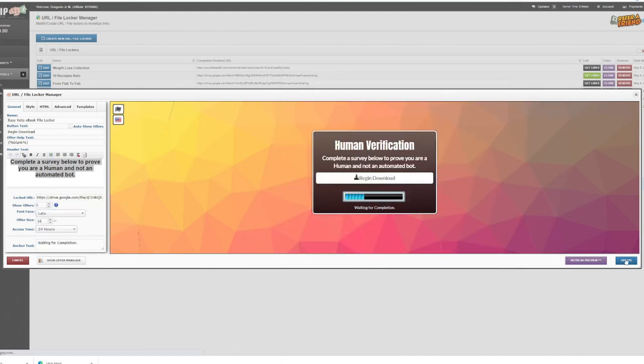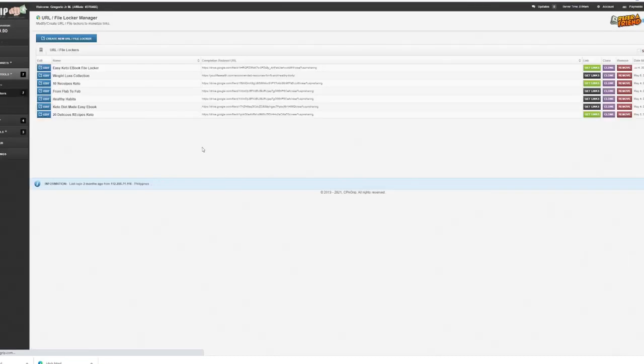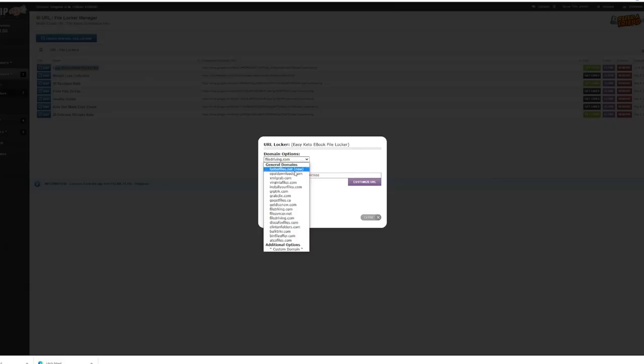Now you will see the locked file in your menu. All we have to do now is get the link and drive traffic to that link to earn money. To get the link, just select the Get Link button in the right side of the name of your created locked file. You will be shown a menu similar to this.